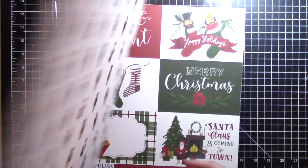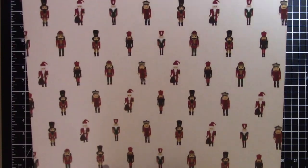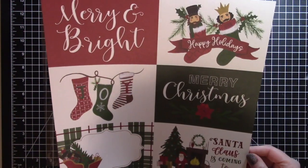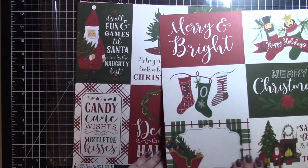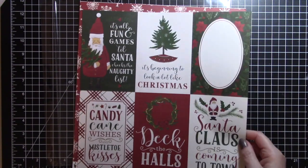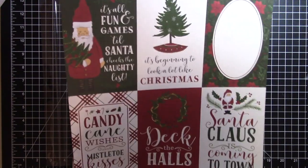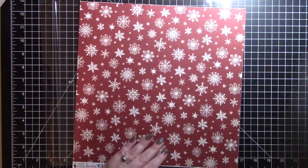We have this plaid and the nutcrackers on the back and more of the big cut-aparts. These are 4x6 and the Christmas music paper, and these are 4x6 but in the portrait orientation rather than landscape. And there's black snowflakes. Those are pretty.